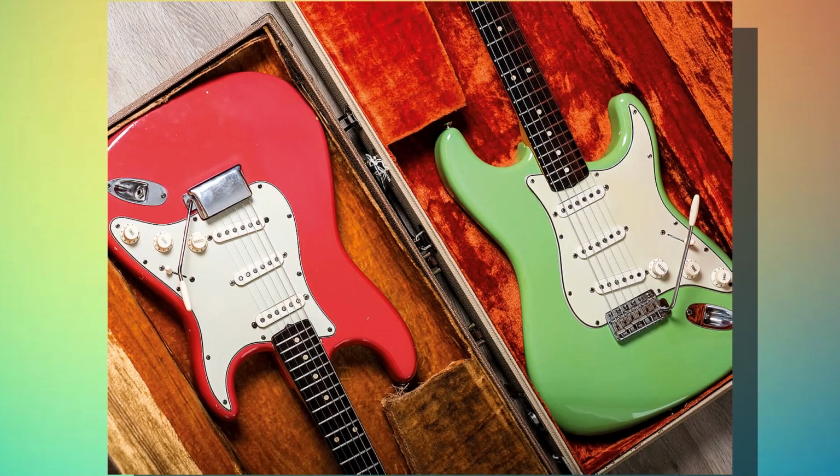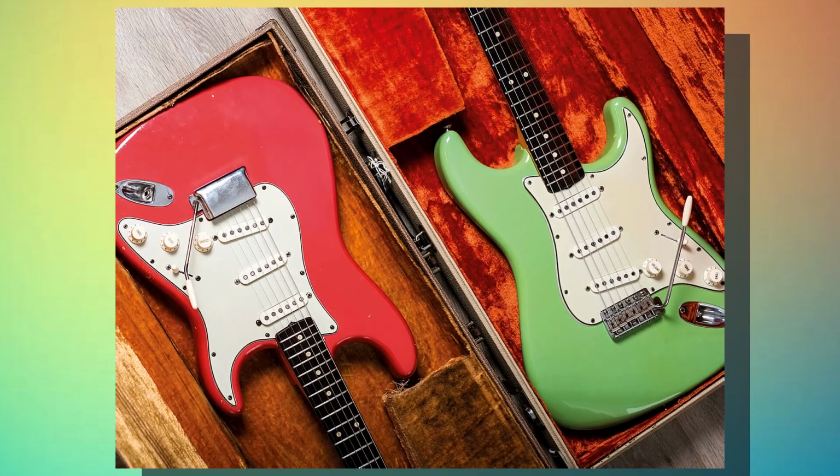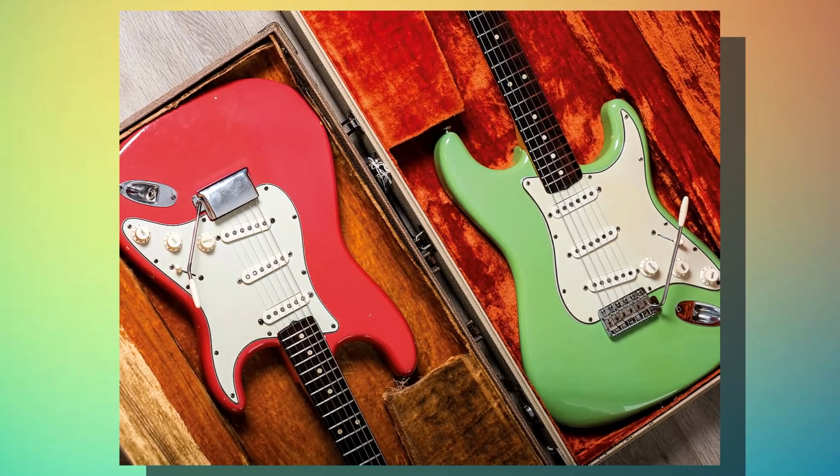It's not just about profit, he insists. These instruments carry a soul that today's factories struggle to replicate. His insights, inspired by a recent Ultimate Guitar article, challenge us to rethink what makes a guitar truly legendary. Vintage guitars are shrouded in mythos. To players, they represent an era when craftsmanship trumped efficiency.